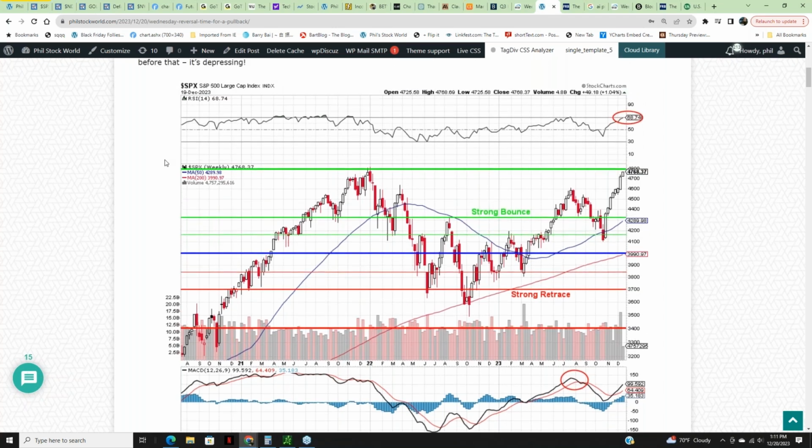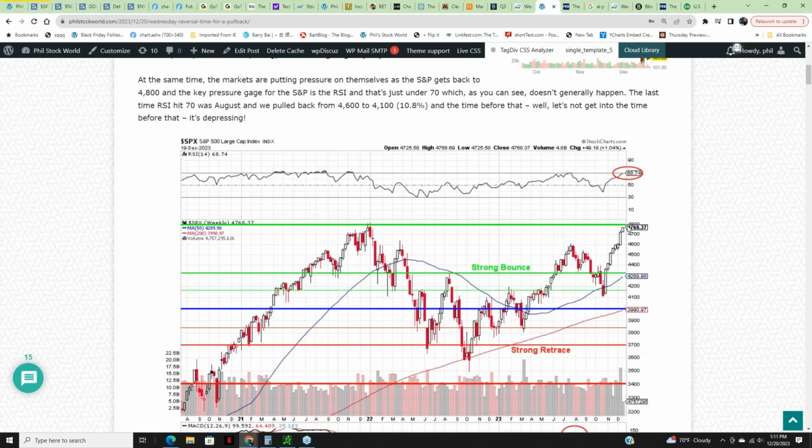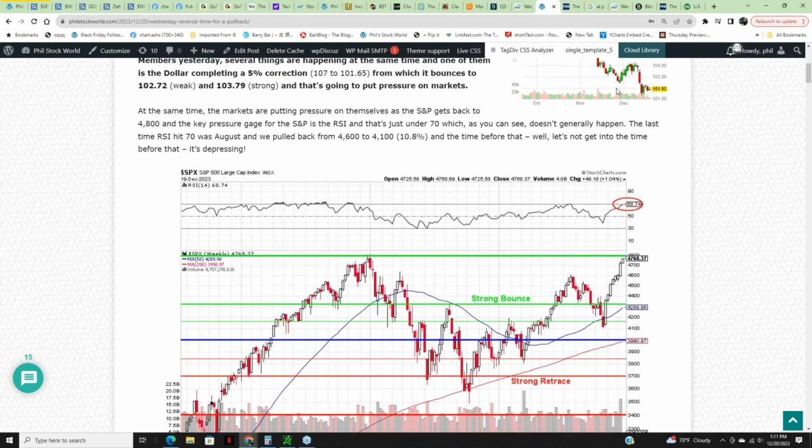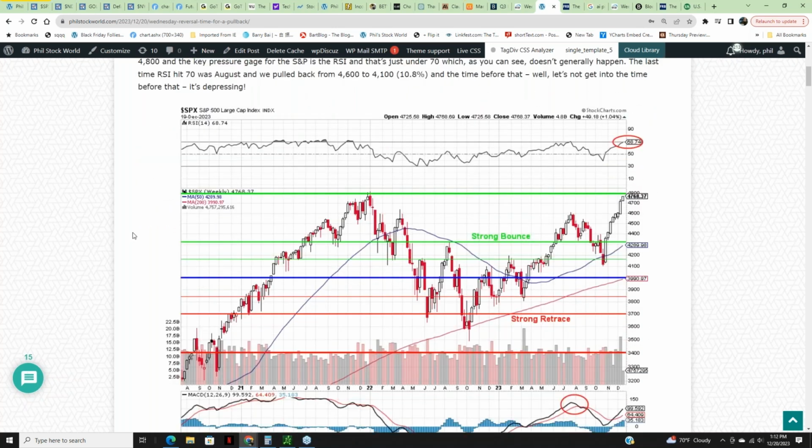So problem number one is you've got this, and also the dollar, as it weakens, reprices the market. So 5% of this move is simply because the dollar, and what's that? That's like 200 points. So 200 points of this move is because the dollar went down 5%. It repriced the index higher to make up for the lower dollar value. So there are several issues with this move so far.